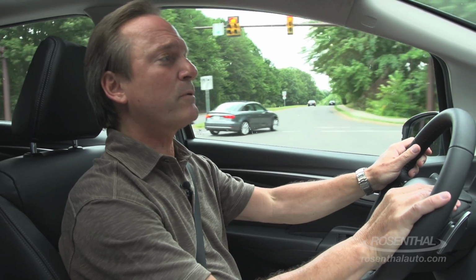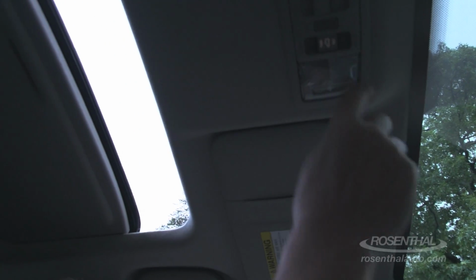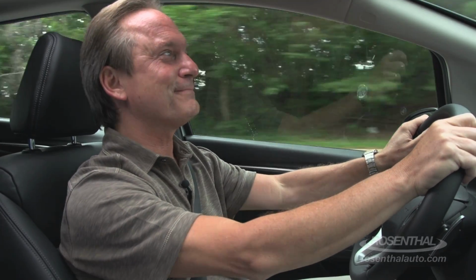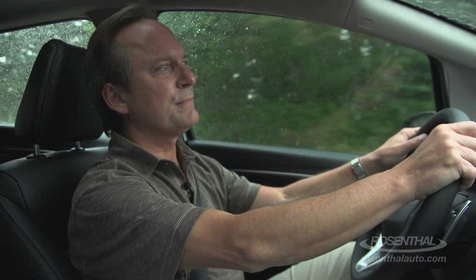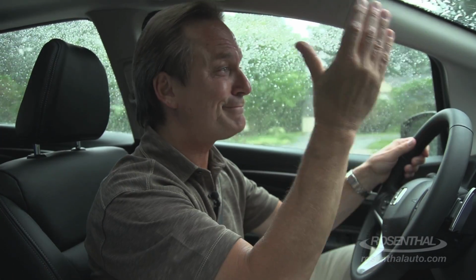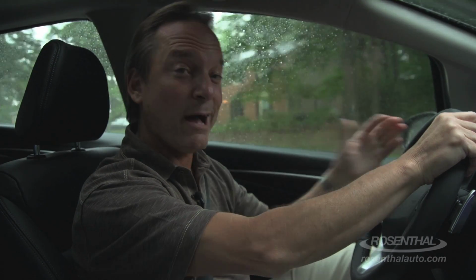Here's something Fit owners haven't been able to do in the past. Open a sunroof, but it's nice to get that indoor-outdoor feel. Even though I think it's going to rain any minute. That's okay. It hasn't rained for weeks. It's raining on my parade and our review.